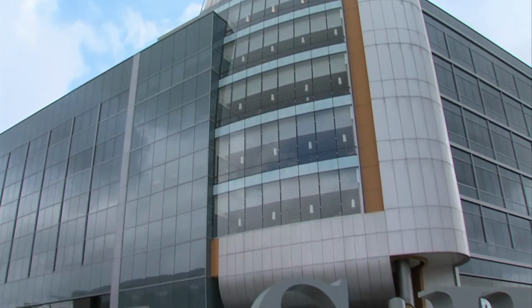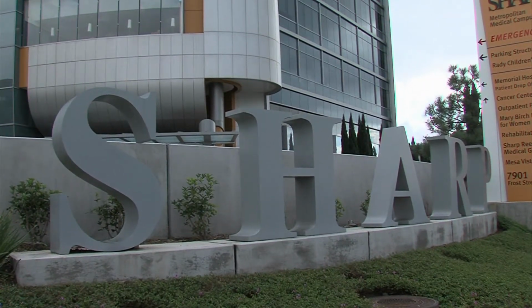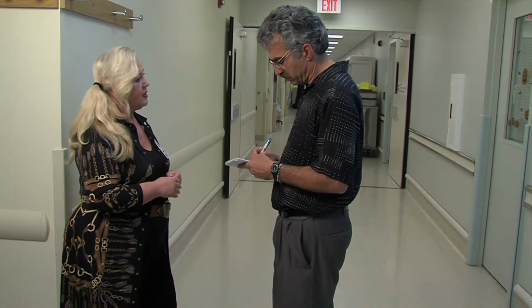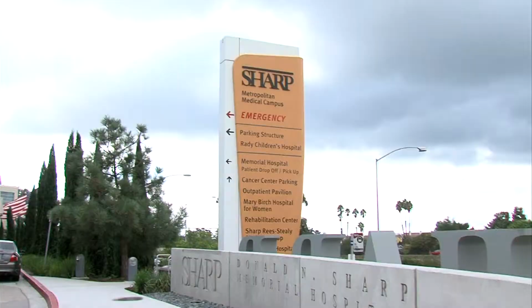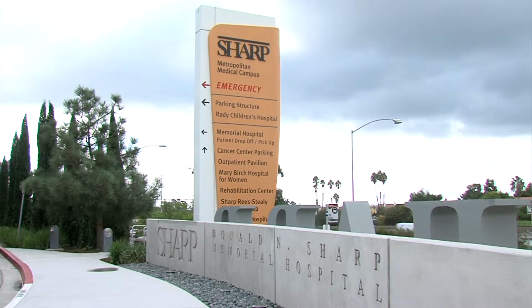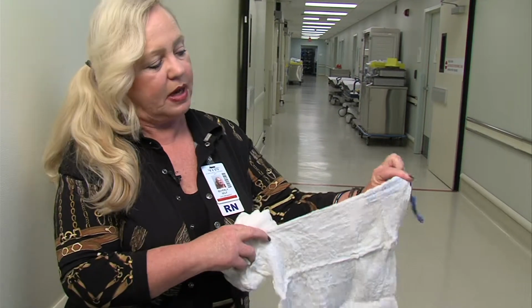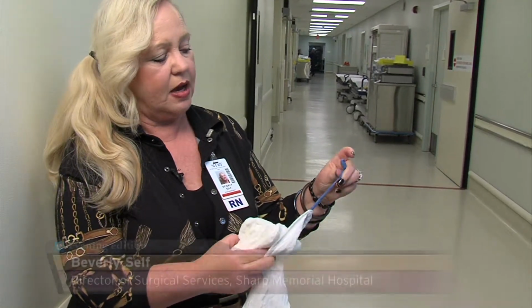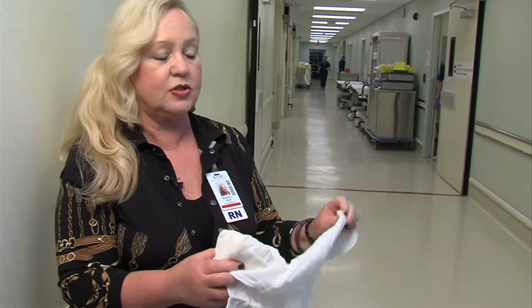San Diego's Sharp Memorial Hospital performs more than 20,000 surgeries each year. The director of surgical services, Beverly Self, says her hospital is familiar with the radio frequency tag sponges, but she says Sharp has decided to stay with its current system. This is a lap sponge. This is used mostly in our abdominal areas of our patients. This is X-ray detectable, so that if we have a sponge that's missing, when we actually count at the end of the case, we start at the beginning.